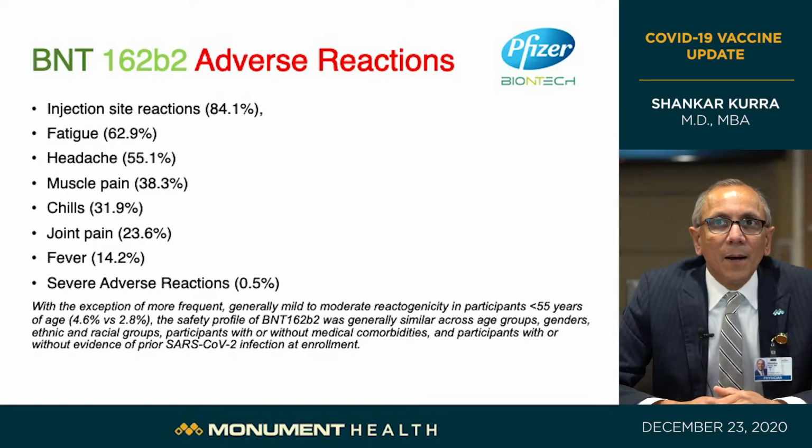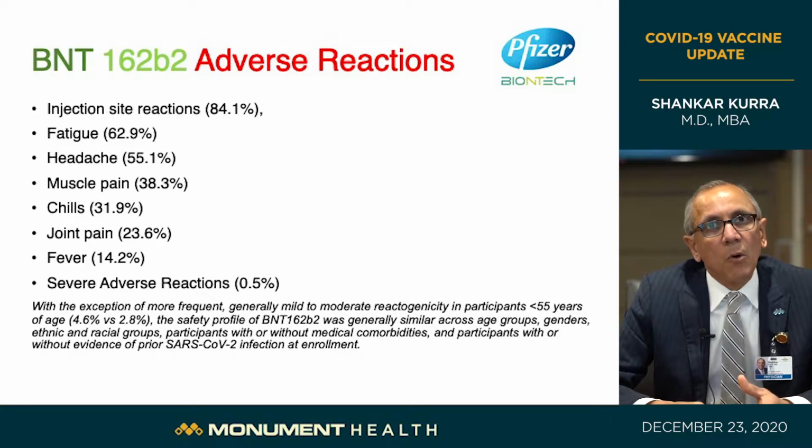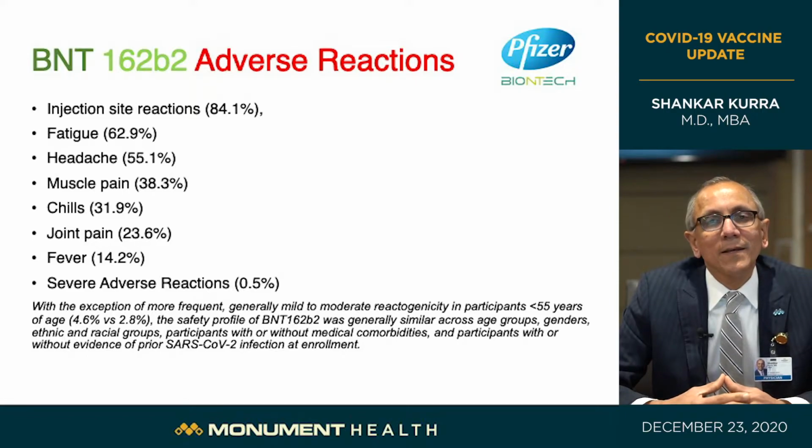So what were the common adverse reactions? The most common was that 84% of those who reported some adverse event had injection site reactions. What I want to clarify is that less than 10% of the trial participants, of 44,000 people, actually had adverse reactions. Of that small group of 10% who reported adverse reactions, 84% had pain and swelling at the local site at the shoulder muscle.